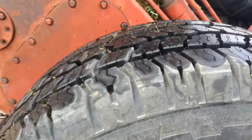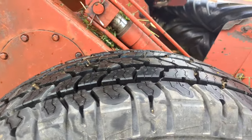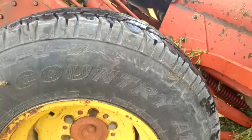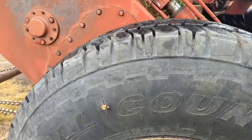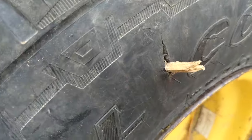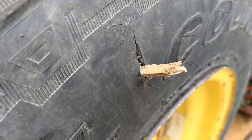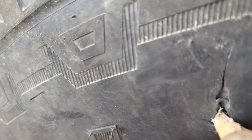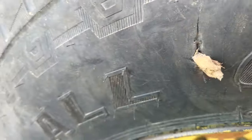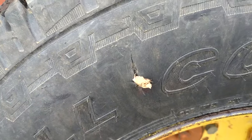This brand spanking new tire, the original tire on it was in really good shape that I cut on that loading ramp, and I went and got another brand spanking new tire, and when I got it home, the tire was flat, and look at this stick stuck in it, and it goes all the way in because the tire was flat.